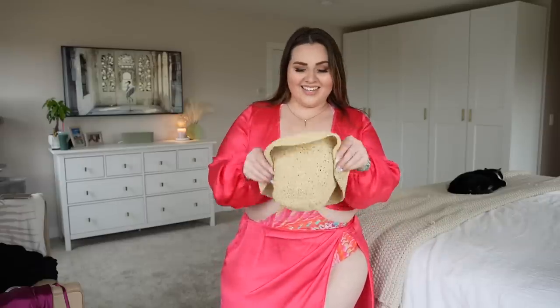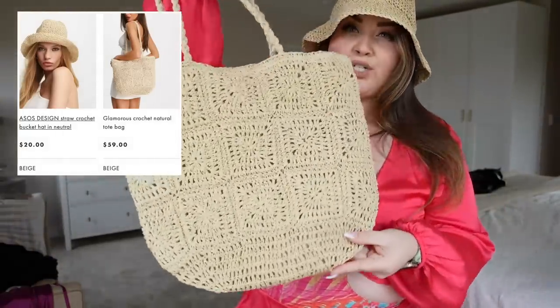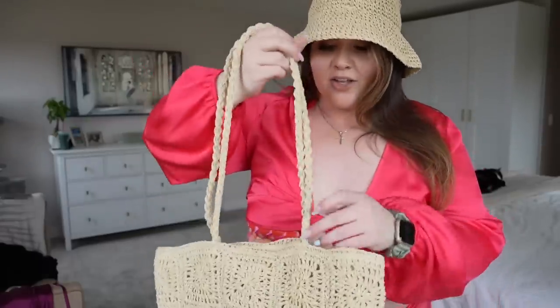Oh, this is really cute. Hang on, I also got a hat. I guess this one's more of a bucket hat. It also has those adjusters inside of it. Oh, not sure I'm liking where this is going. But the hat and the bag, I believe, are crocheted. The hat and the bag really go together. I thought the bag was really cute.